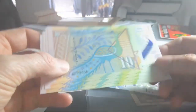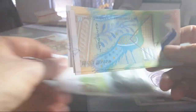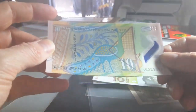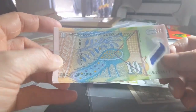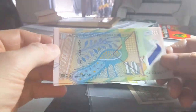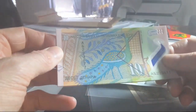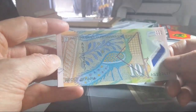So another banknote, which is really awesome, is this one. Now, this is a banknote from Macedonia. Macedonia has one of the most beautiful banknotes in the world. Whatever countries in Europe have good banknotes? Poland has a really good series. Switzerland has a good series. Romania is okay, not as good as this, which is different from Romanian coins, which are quite terrible. Bulgaria has a good series. Serbia has a good series. The euro is not a good series.